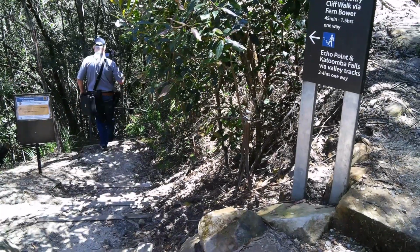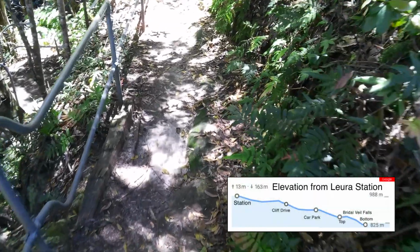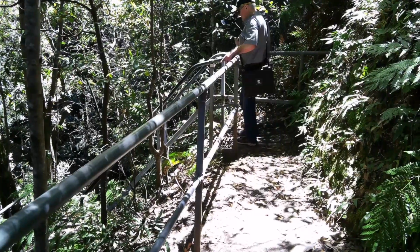Now we move down into Leura Glen, the valley below the first fall. The sound of falling water has been growing louder, and shortly we'll arrive at the bottom of the Bridal Veil Falls.